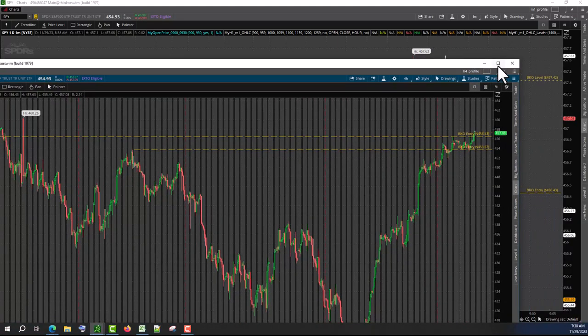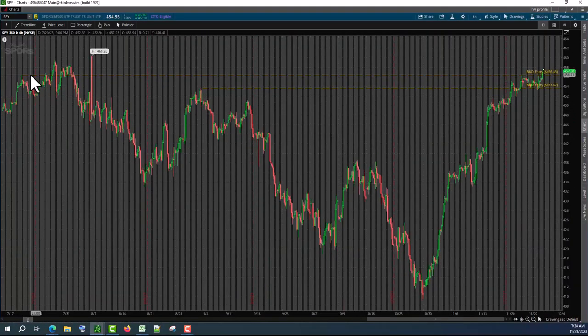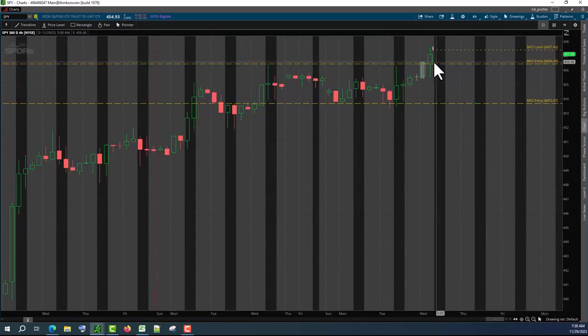So if we look at the 4 hour time frame, we see the breakout level right here, and right now it looks like it's gonna break that level. You see, open up. It closes above that level. Let's see how it plays out.